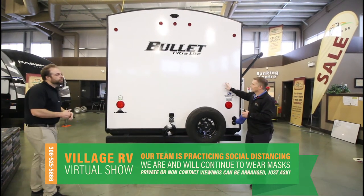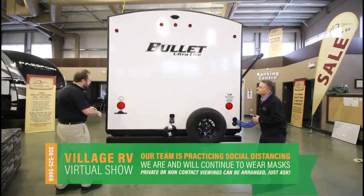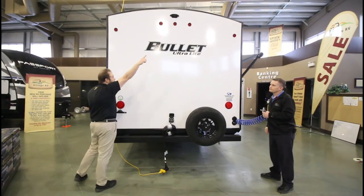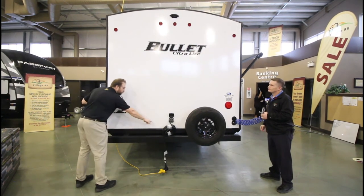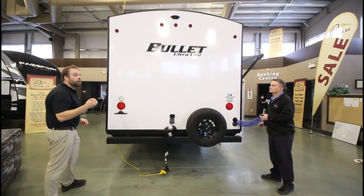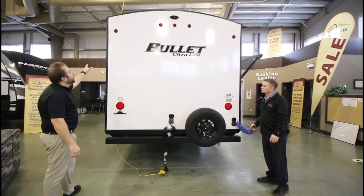So this is like the side walls. This has the block foam insulation. Absolutely, okay, yeah. And it's solid. And again, they're framing it all the way out. Through the inside here too, they're not just doing a perimeter frame. So they're putting more aluminum framing in here than most brands will do.